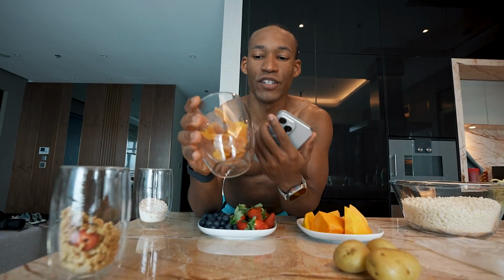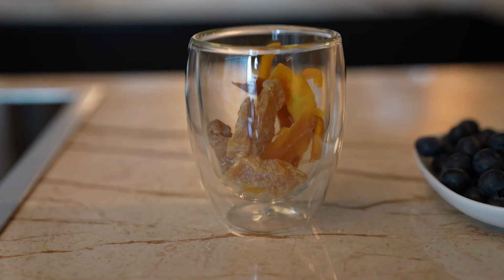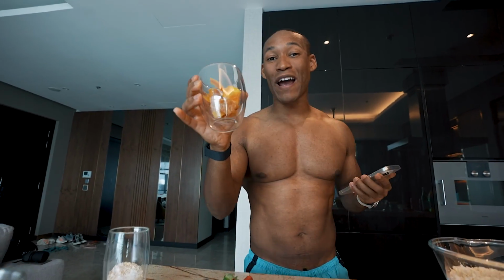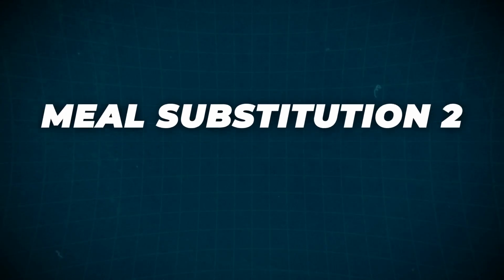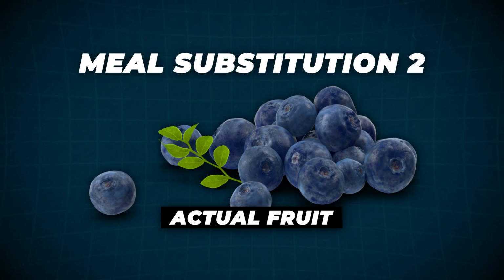And let's move on into another breakfast. I get this commonly, Dr. Mike, I love having dried fruit. It's healthy, right? No. Most of this is 200 calories, and this is only 7 pieces of dried mango, and it's mainly just carbohydrates. Conversely, what I highly recommend having instead of dried fruit is actual fruit, right? And more so the berries.